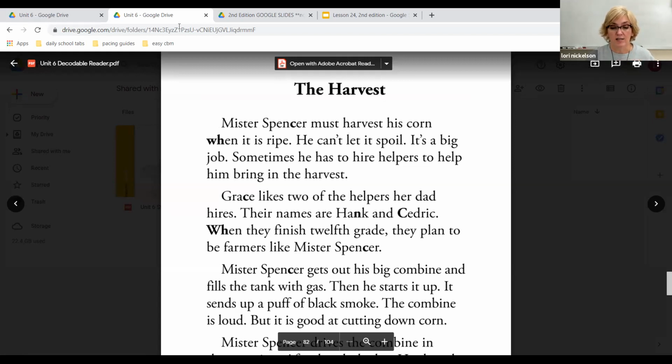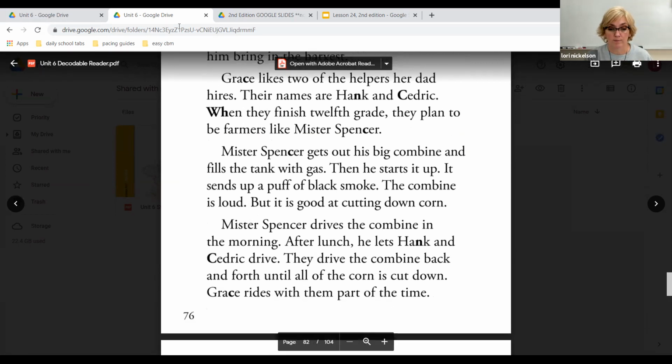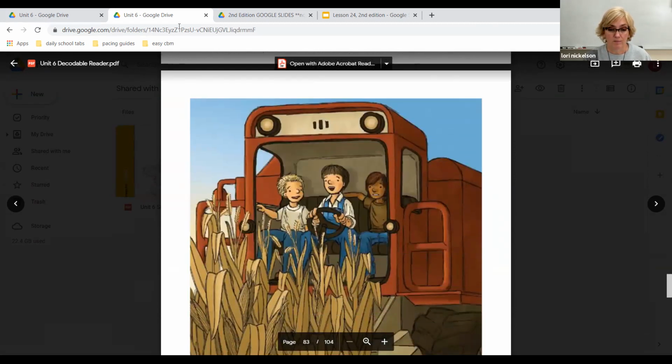Mr. Spencer gets out his big combine and fills the tank with gas. Then he starts it up. It sends up a puff of black smoke. The combine is loud, but it is good at cutting down corn. Mr. Spencer drives the combine in the morning. After lunch, he lets Hank and Cedric drive. They drive the combine back and forth until all of the corn is cut down. Grace rides with them part of the time. There's the combine.